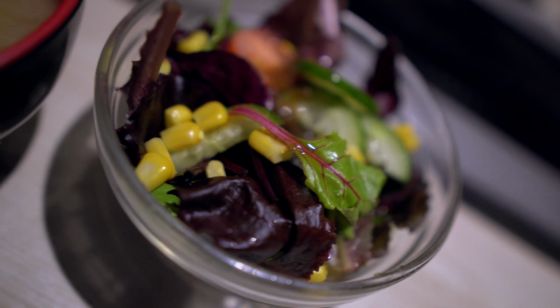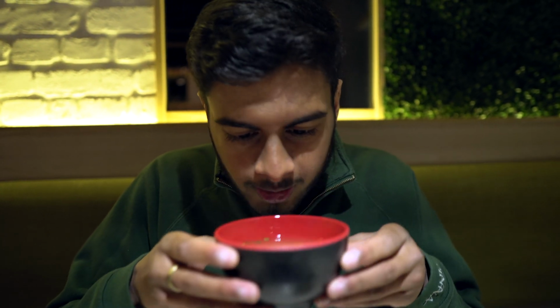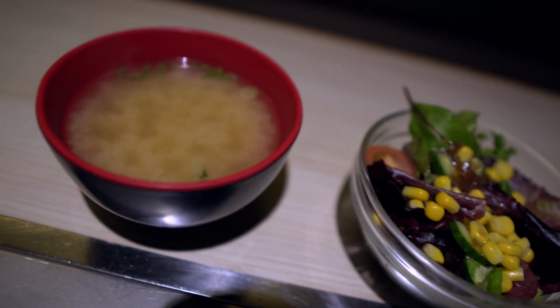Before we get started, they've just given us our salad that's gonna accompany our meats, and a bit of miso soup. Miso soup's just fermented soybeans, in salt. Proper hearty broth, just a good way to get started before we get into the mains.